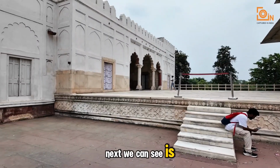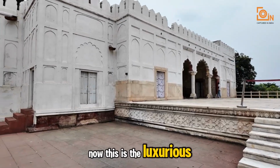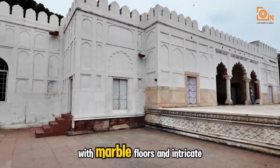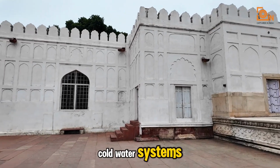Next we can see is the Hammam, which is also called the royal baths. Now this is a luxurious bath house with marble floors and intricate inlay work, and it featured hot and cold water systems.